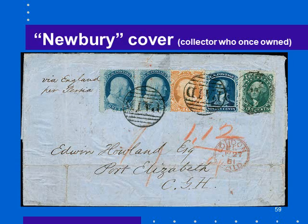What a beautiful lot of stamps. This is the Newbury cover, who is a collector who once owned it. The interesting stamp is the 90-cent stamp. That's George Washington. The United States issued a series of 90-cent stamps, and there was really no particular use for them, other than to make up a large amount of postage, and this is $1.32. It's going to Edwin Howland in Port Elizabeth, Cape of Good Hope, via London, via England, via Persia to the Cape of Good Hope.